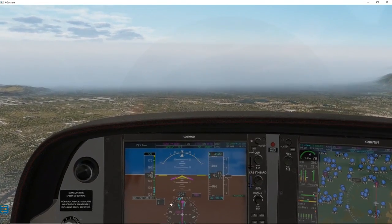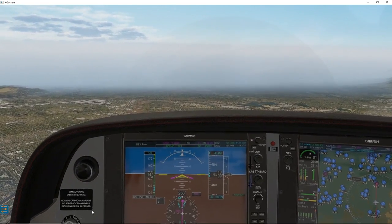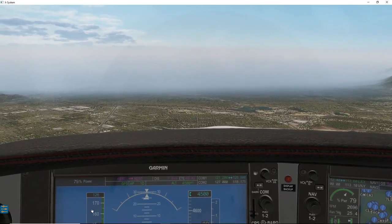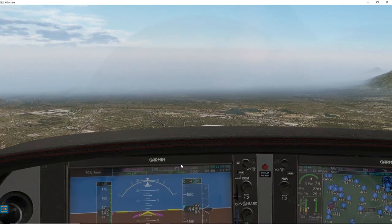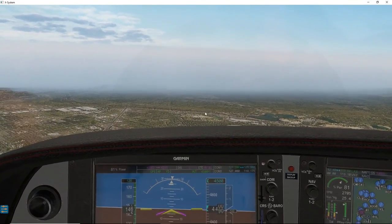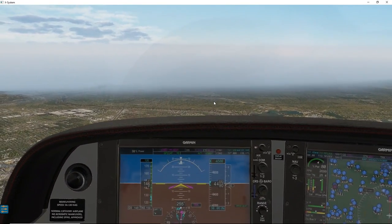Alright, getting runway 19, left downwind approach. Make it happen. I do believe we have the field in sight. I had the field in sight. I actually lost it. I no longer see the field. It's directly ahead of us. Oh, I see it now. Yeah, it's right there.